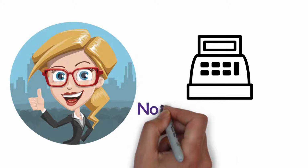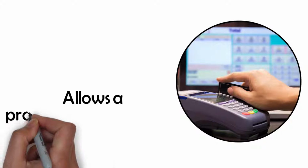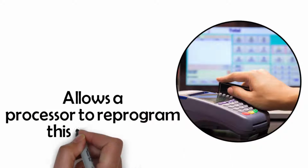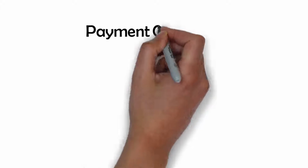Most POS systems are not limited to a specific processor and typically have a separate software component that acts as the processing terminal. This separate software allows a processor to reprogram this software while not affecting the other functions of the POS system.